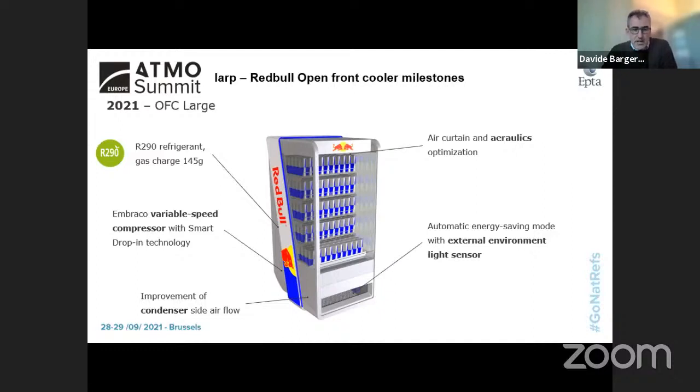The internal design, thinking also of our experience in retail, so we optimized the air curtain and also the hydraulics. And we included in the project a lot of sensors. Now the technology allows us to put in light sensors and temperature sensors, so whatever is able to manage the optimization of the unit without any human support, and the unit is completely self-adjusting.